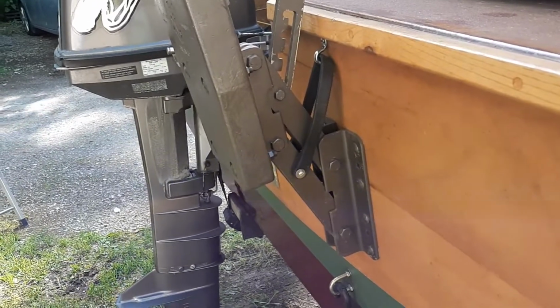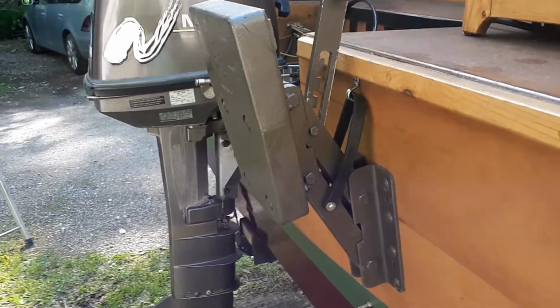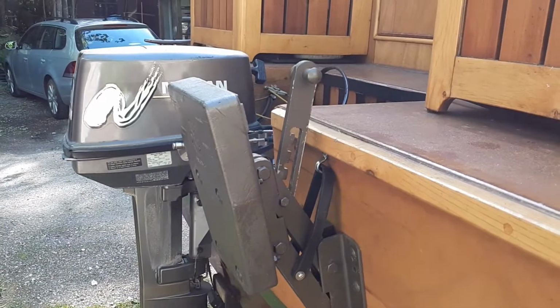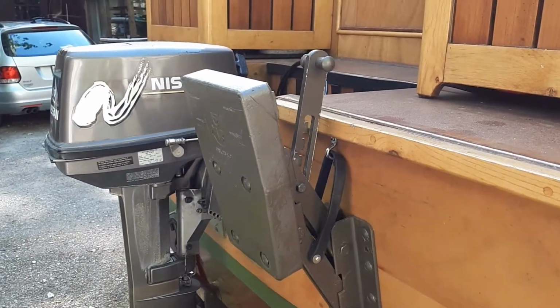I have a motor bracket on Crow as well, which I hate because Crow wasn't really designed to have an outboard hanging off the back. Hence, I'm working on the electric. At any rate, we take the 4-horse as a spare motor for this in case. And, you know, it just gives Dee a little more relax.